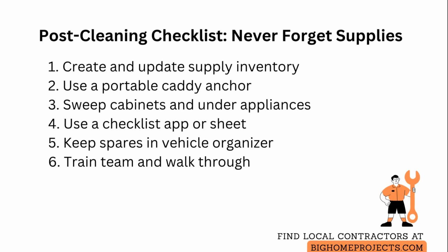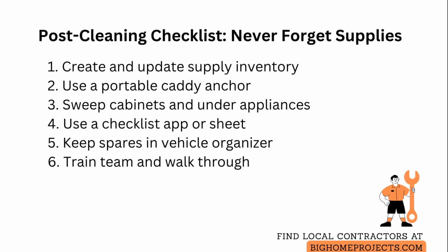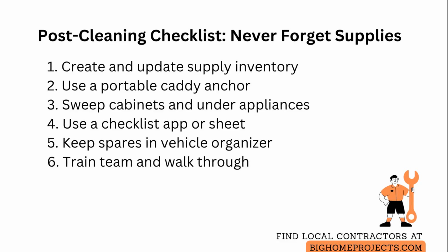Train every team member to follow these routines and perform a final team walkthrough together, assigning one person to verbally confirm the inventory before keys are returned.